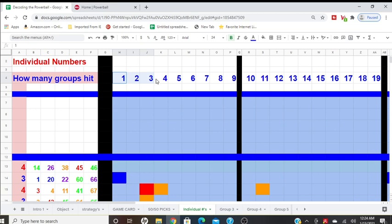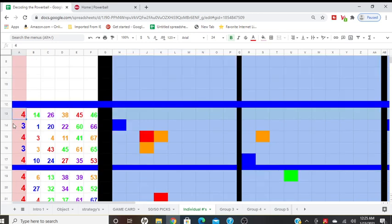Okay, so how you read this is all these light blue squares are good for 5 drawings. And again, I like to break things down into 5. Over here are the numbers that just came up, the 14, 26, 38, 45, 46. And this 4 tells me that it hit 4 out of the 7 groups. So in other words, 3 of these groups did not have a winning Powerball number in it.